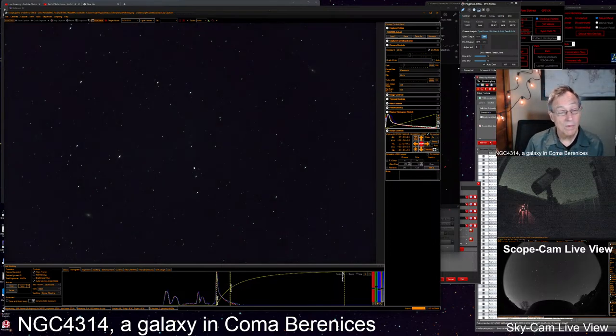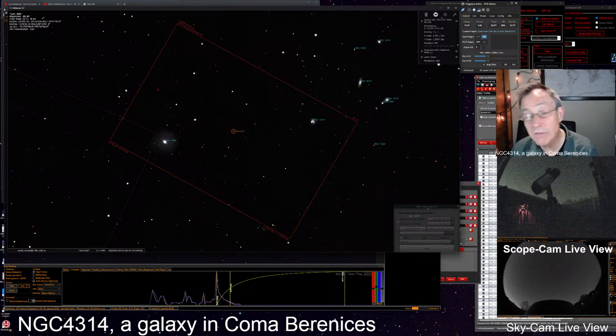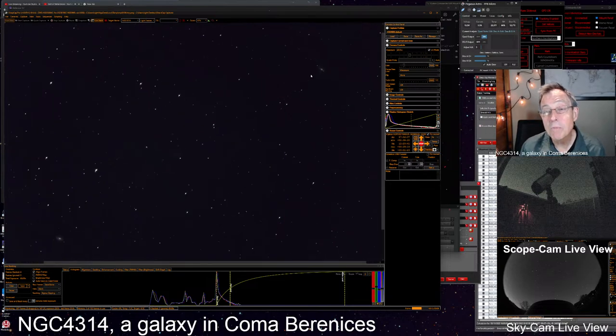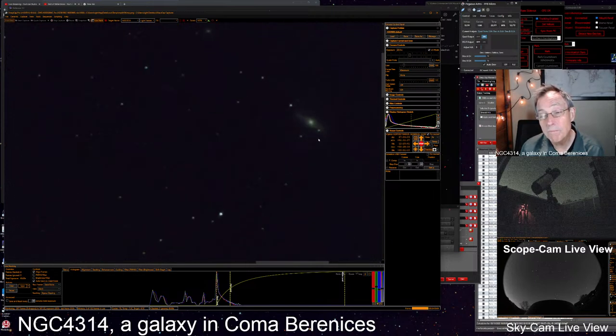Boy. Oh, it's because we didn't center it. Remember, we made our frame so we'd be able to see both of these. So the one on the left is 4414. The one on the right is 4314. So let's start with 4314 up here. Look at that. Looks like at one time or another, that was probably thought to be a supernova.